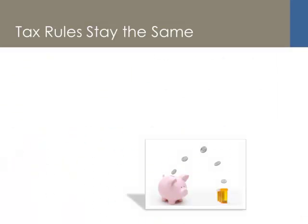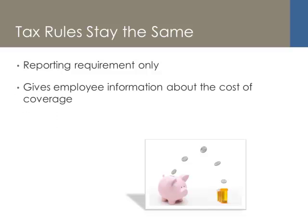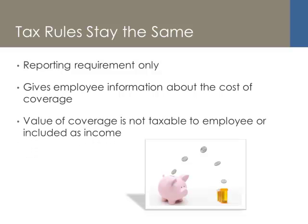Before we talk about the rule, let's get one important thing straight. The new W-2 reporting requirement is just that. It is a reporting requirement only. The purpose of providing this information is to provide useful and comparable information to employees on the cost of their healthcare coverage. Including the value of the coverage on the W-2 form does not make the coverage taxable to the employee, and the value of the coverage is not included as income to the employee.